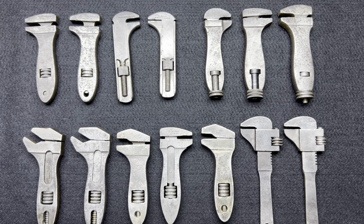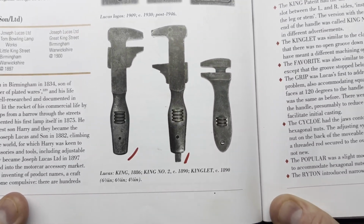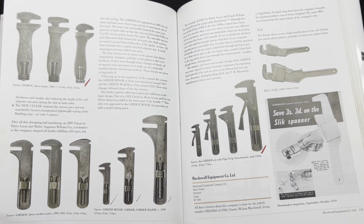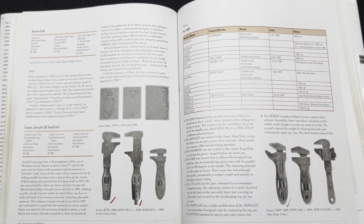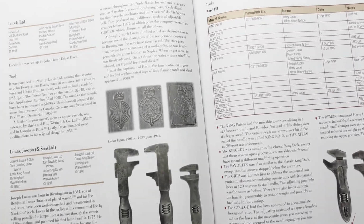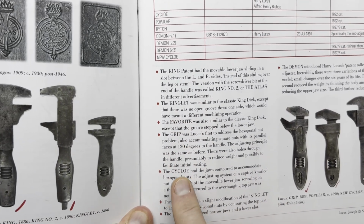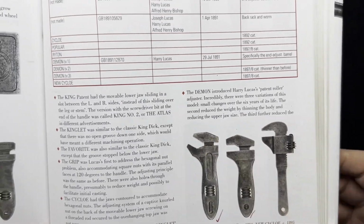The Lucas items seem to be dating from 1886 to quite a short time period to 1920, but the really early ones are sort of maybe 1900 from 1886, is it, or 1896? So it's like 14 years or so. The very early Lucas. We've got a kinglet, we've got a king, a kinglet, a favourite, a grip, a cyclone, a popular, a ryton, a demon. There's several types of demon.